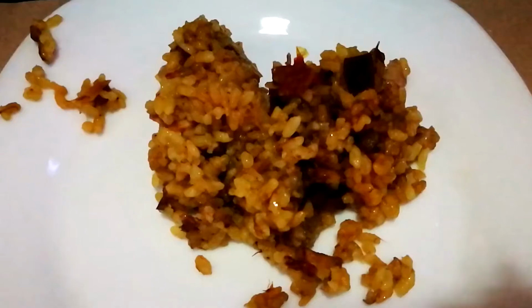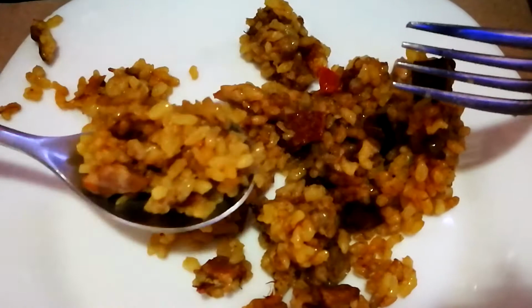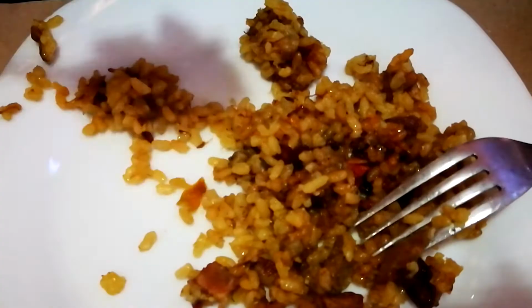Okay guys, now we will try the paella. This is their paella. As you can see, I think they use arborio or California rice. It smells good. You can see that they use a bit of saffron and slivers of pork, chorizo, and I think this is chicken. So it really is an all meat dish. I'll give it a shot.